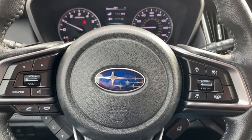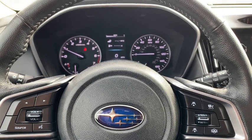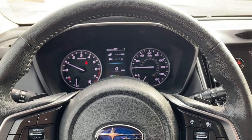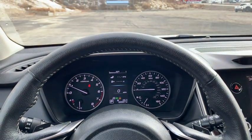With most Subarus, you have your information control down here on the left side you can check through, and then of course you do have paddle shifters if you're going to sport manual mode, which use all 182 horsepower in the Subaru. You can slowly go through gears. It's pretty sweet. But anyways, the interior of these Outbacks have definitely improved quite a bit, I would say.